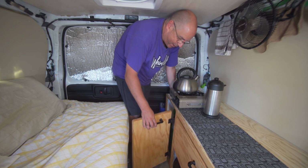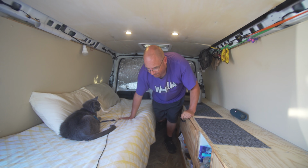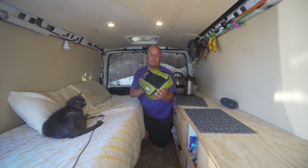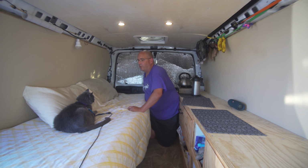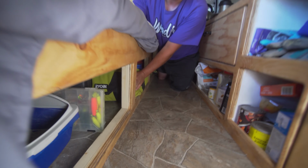Clothing is all under the bed. And because I'm still in build mode, I'm storing all my clothes in packing cubes. I don't know if anybody knows what those are, but they're all like little packages like this. That's my socks and my underwear, and so on and so forth. Where's the litter box, you must ask, right? If you look under here, I got the litter box right here. That seems to be working. I've got all my tools for working on the van here.